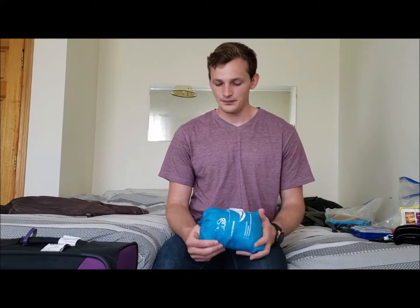Let's see, a hammock. Haven't had to use this, probably wouldn't have brought it, but I enjoy hammocking, so if I ever come across two trees and I'm not doing anything, I probably will use it. But so far, have not used it, have not even thought about using it, so I wouldn't recommend bringing a hammock.